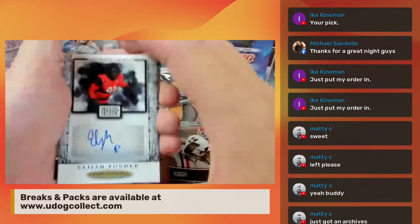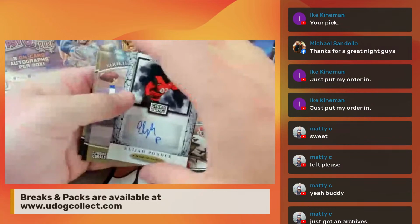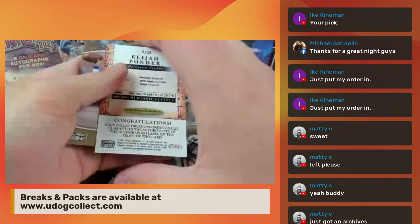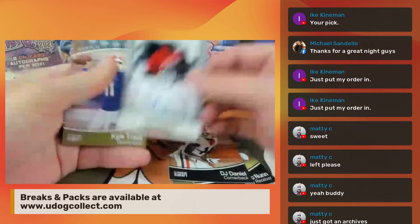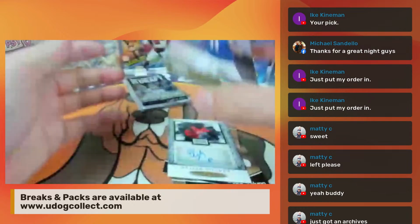Here's our auto out of this pack. Defensive tackle, Elijah Ponder. Elijah Ponder, went to the college Cincinnati. Elijah Ponder, Kyle Trask, Kenny Yeboah, and Tylan Wallace.